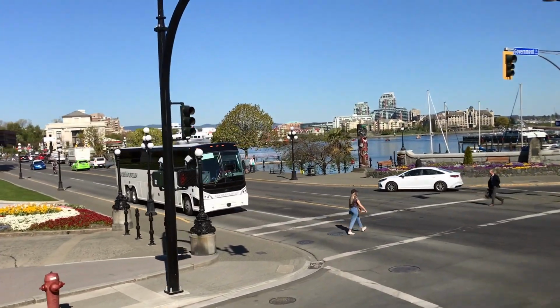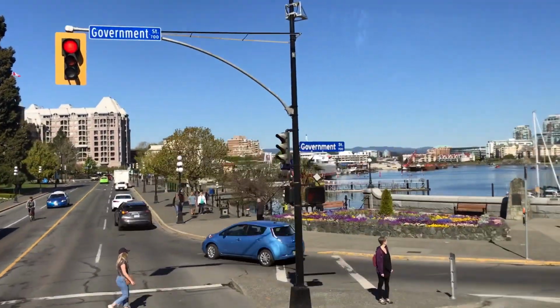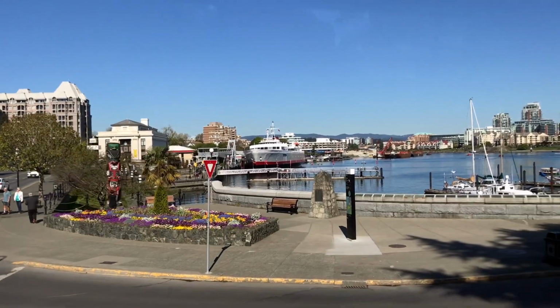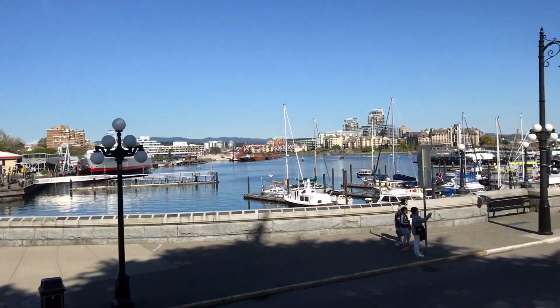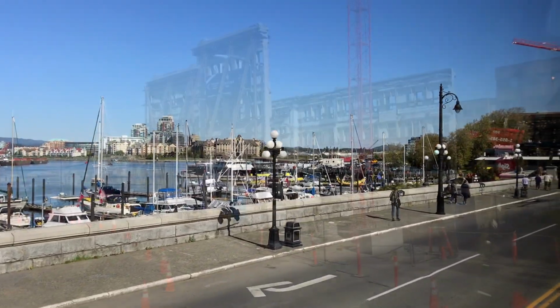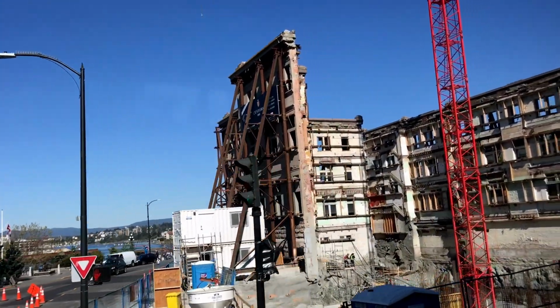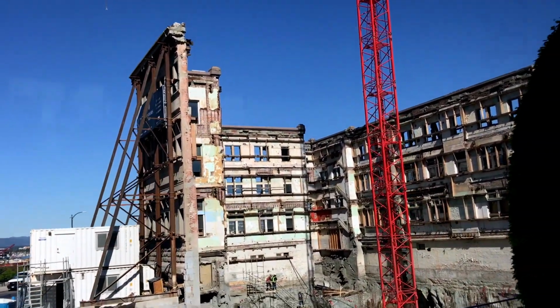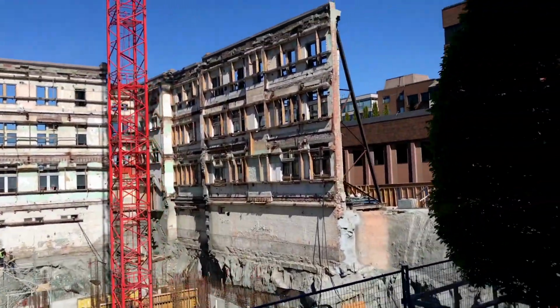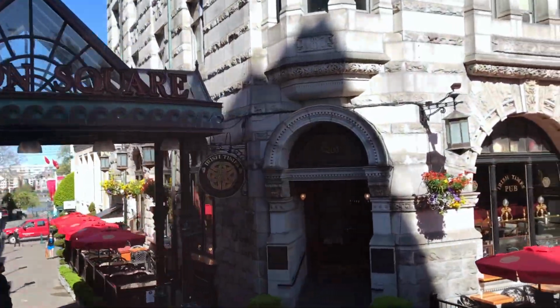Another one of Rattenbury's amazing buildings, the Empress Hotel, just here on the right-hand side. She is the Grand Lady of Victoria. She was built starting in 1904 and opened up for her first patrons on January 20th, 1908. As you can see, they've left the outside walls, and eventually it will become the most expensive condominiums in Western Canada, starting out at about $2.5 million for the lower floors, and working up to a top price of about $15.5 million for the penthouse, all owned by the same people.